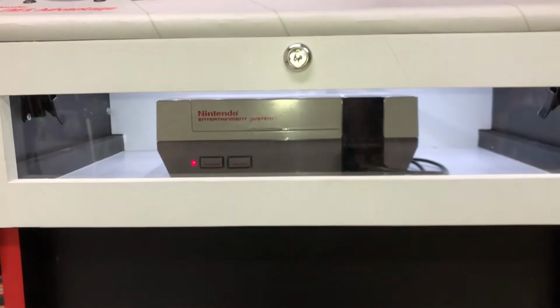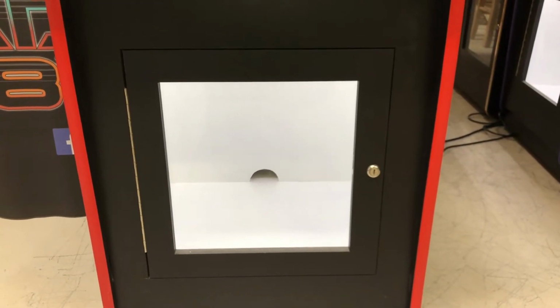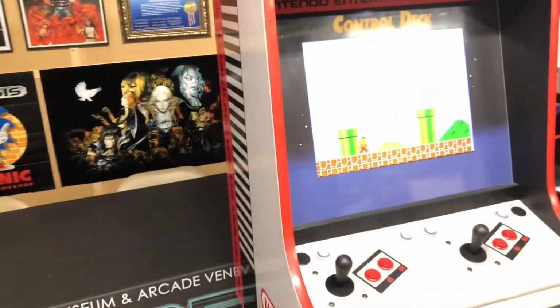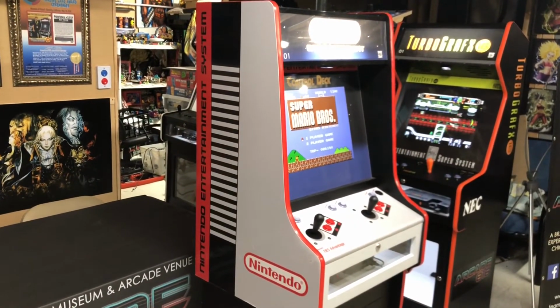And then we got the system here, and as with all our cabinets, we got the display case down here. You can put all your swag and paraphernalia and junk down there that just reminds you of the Nintendo Entertainment System. That's typically what we did when we had them out in the world. We would put all kinds of fun stuff down there that reminded us of the Nintendo. And then the side art, I think we can kind of tell what that is.